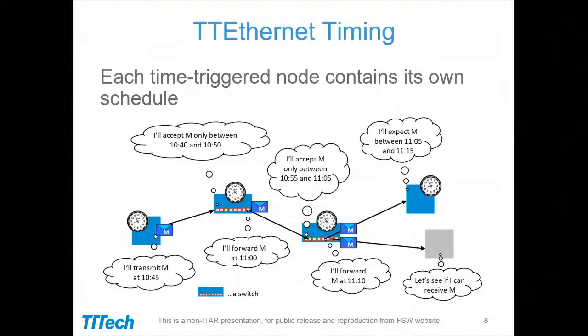So on the left, it wants to transmit M at 10:45. So all it needs to do is transmit M at 10:45. And the first switch it runs into says, I will only accept M between 10:40 and 10:50 because it's scheduled to receive it sometime immediately after it's transmitted from the first end system. So it has a receive window and not an exact time, but it's still highly scheduled.